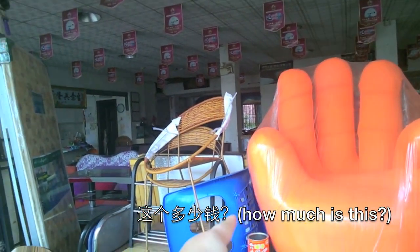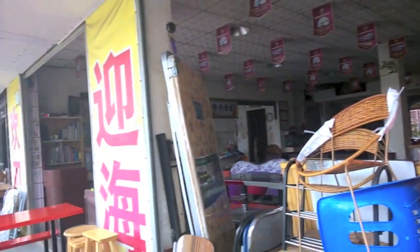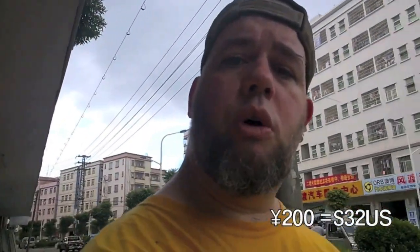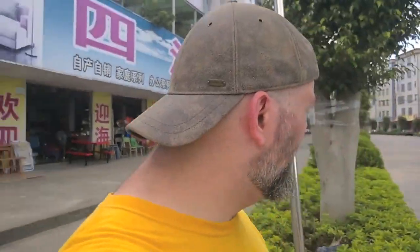So it's about 200 kwai, so about 30 bucks. Okay, so I just called the wife. I kind of thought it'd be kind of a cool thing to get on video, you know, buying the chair and coming home with a cool palm chair, and the wife says, "That's hideous. Don't touch it." So, looks like we're not buying it.